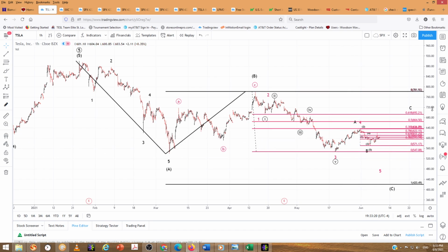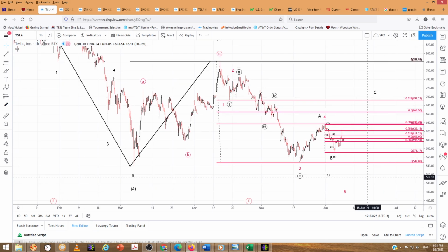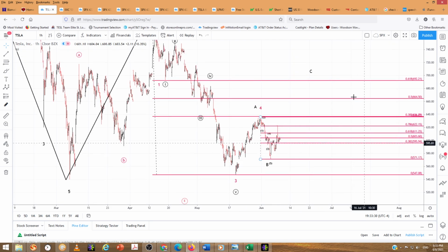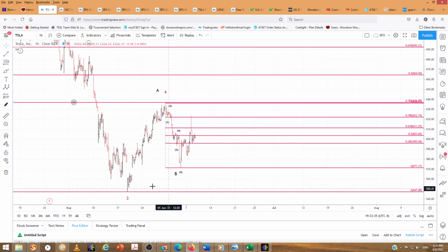Let's get a little closer here on an hourly if we can. Okay, let me zoom in and get that much bigger on an hourly basis here. There we go. Okay, so a move below this low here, which is the May 18th or 19th low of 551. Once that is breached, I think it's 547. Yeah, 546.98. Then we know we're on our way to wave C down to the 400s.